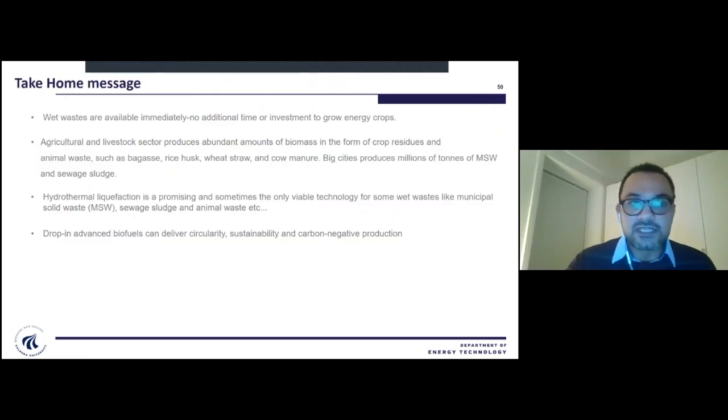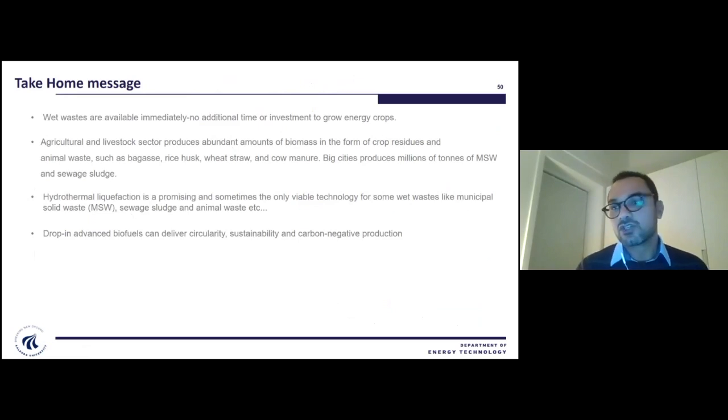So the take home message: wet waste is available everywhere and there is no need to invest to grow energy crops, because you need the land and then you have to grow, then you have to wait, then you will cut, then you will do the process and get the biofuel. So it's better to get the waste and do the process and get your biofuels.